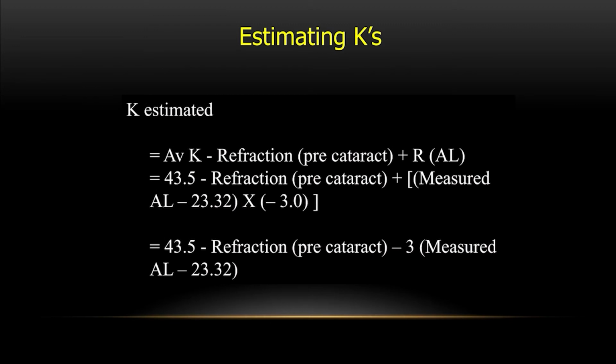So putting this all together, in order to estimate the K, we can use the average K of the population, which is 43.5. We need the true refraction pre-cataract in order for this to work. So we subtract that from the 43.5, and then we add in the effect of the axial length, and this will give us an estimate of the K.